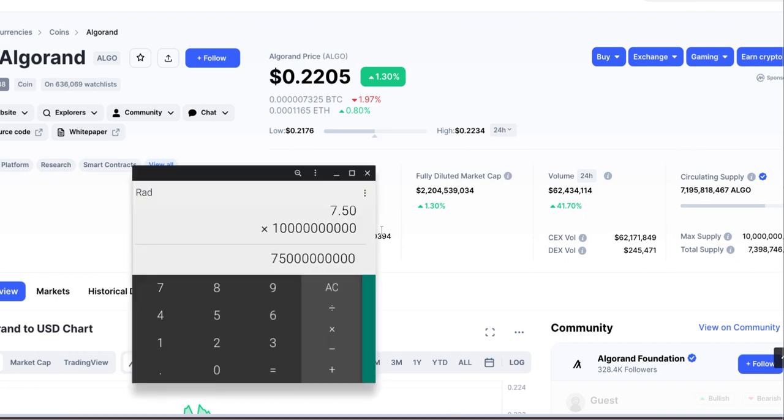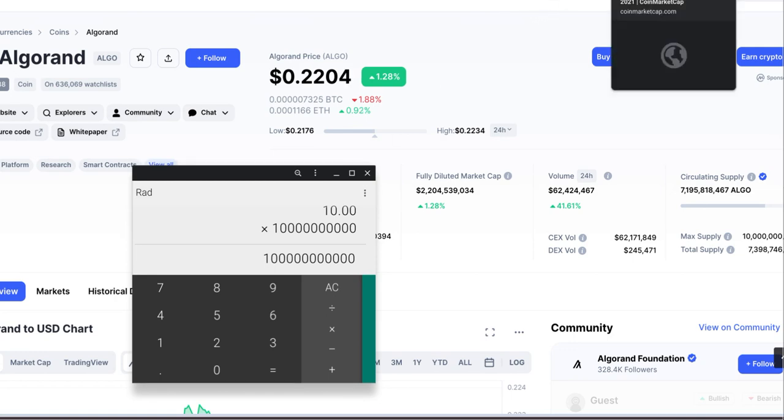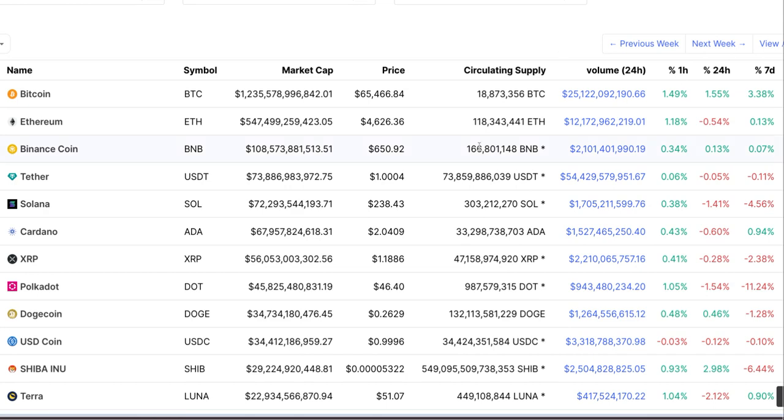But let's look at that $10 mark and see what that would do. For $10, obviously 10 times 10, $100 billion for a $10 Algo. You'd be looking right around Binance coin. And who knows where Binance could be. That's when Binance was $650. This thing could triple by next time.